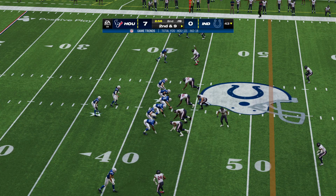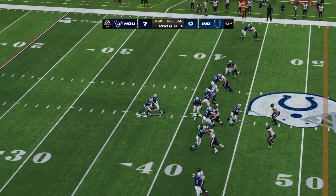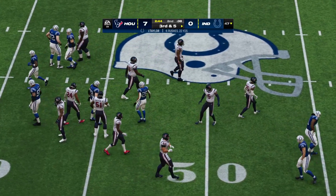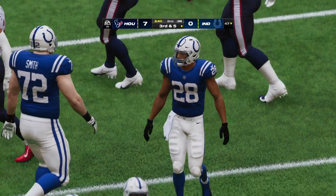From the 43, here's 2nd and 9. On the counter, it's Taylor. And he'll get this up past the 45 to the 47. It's a 4-yard pickup there, and it leaves him with 3rd and 5.